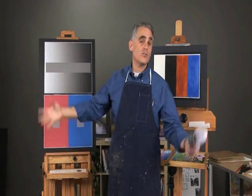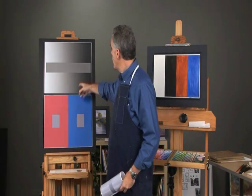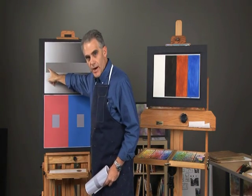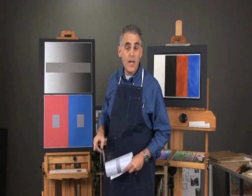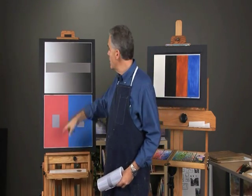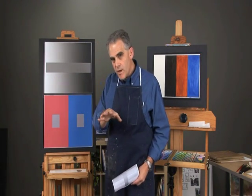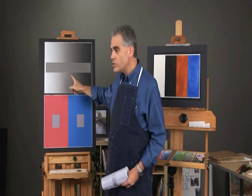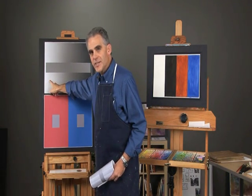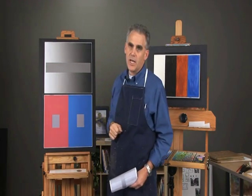And value is such an important element in our paintings that let's look at it this way. What is a highlight in one area is a shadow in another area. That's food for thought, and that's something to dwell on the rest of your life when you're painting. We use those terms, highlight, shadow, we throw them out there, but what do they mean? Until we set a relationship, it doesn't exist. Once it has that relationship, what's a shadow in one place becomes a highlight in the other.